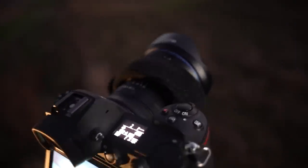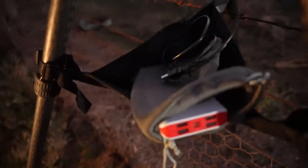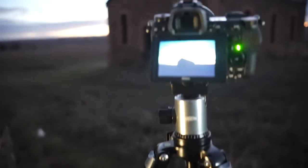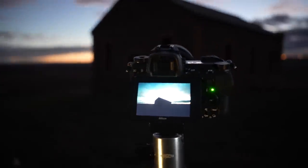Now I've also attached a lens warmer because I just don't know what I'm gonna get later. It's been pretty humid, there's been a fair bit of rain. So I've got my battery down here underneath on the tripod. Currently it's not plugged in, but as the night progresses, I'm gonna plug that in and make sure that we get something, hopefully works quite well.